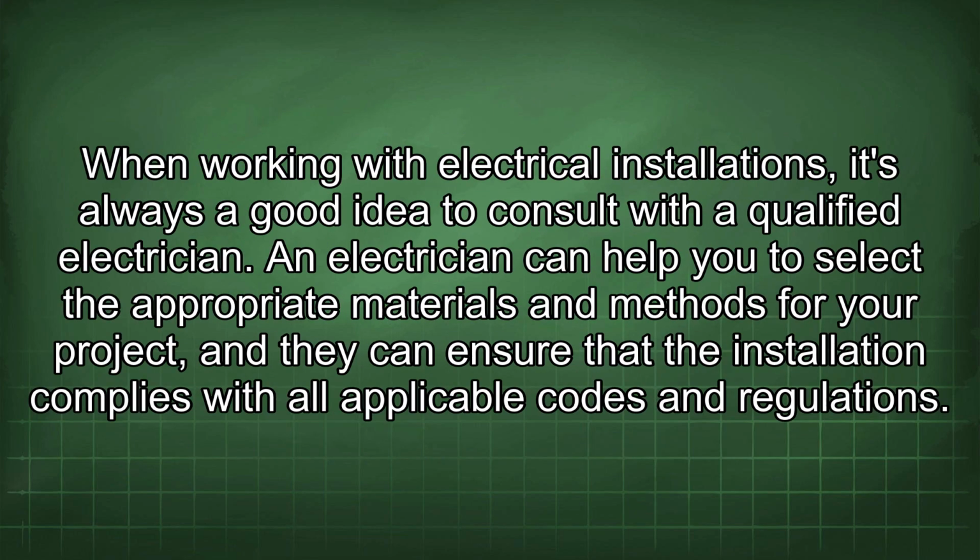When working with electrical installations, it's always a good idea to consult with a qualified electrician. An electrician can help you to select the appropriate materials and methods for your project, and they can ensure that the installation complies with all applicable codes and regulations.